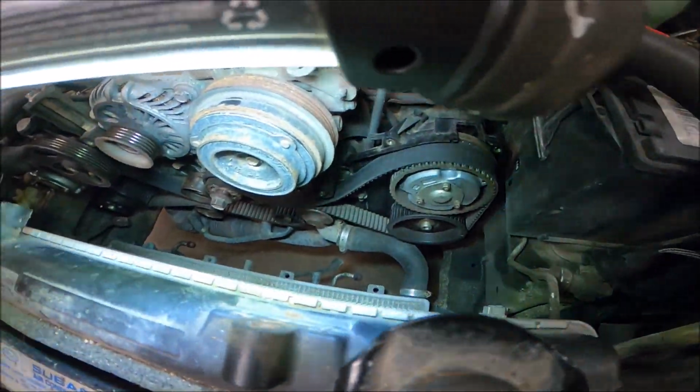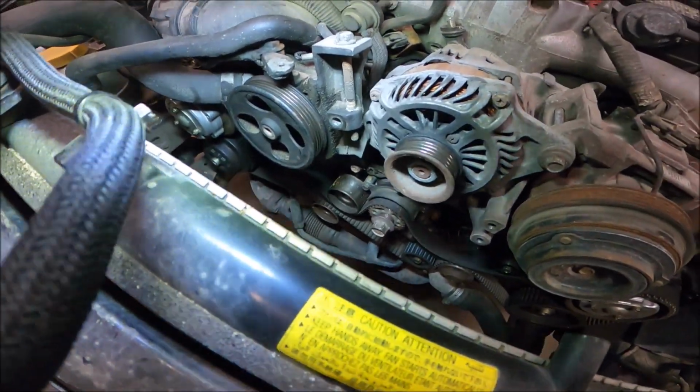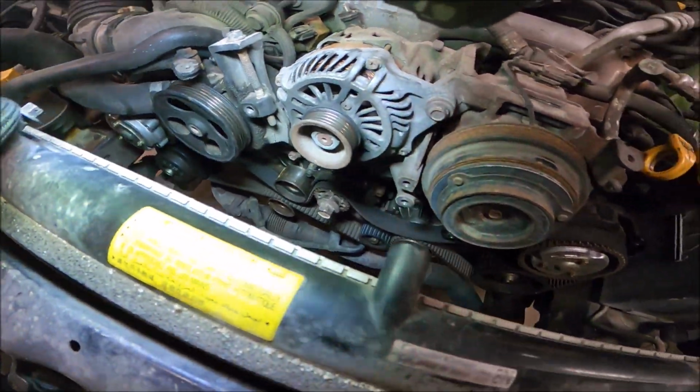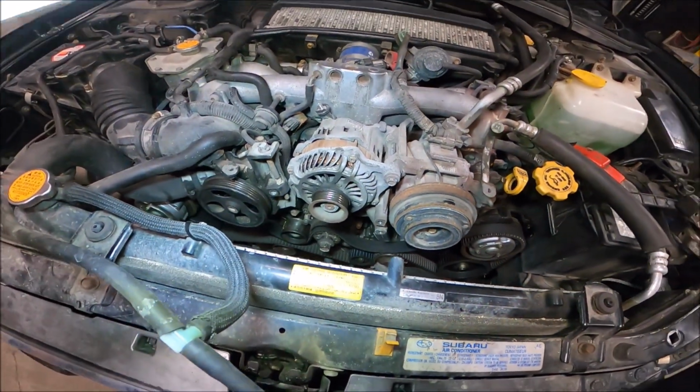So we're going to check the rest of the pulleys while we're in there. The belt looks great itself. And yeah, go from there. Throw another tensioner in. Send her.